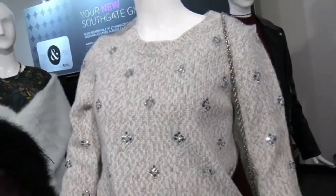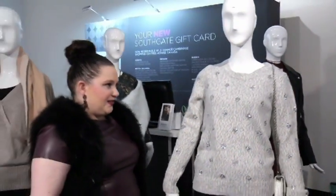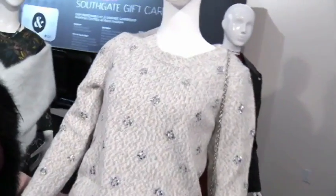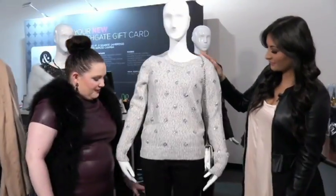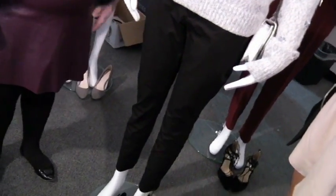So this is our work look. Knits, really popular right now. I love the embellishment on the sweater. It adds that glamorous feel that we get in the winter. It's the holiday season, that little bit of sparkle that you can actually take into the workplace. We paired it with just a nice slim leg pant. It's all about the slim leg, even for work.